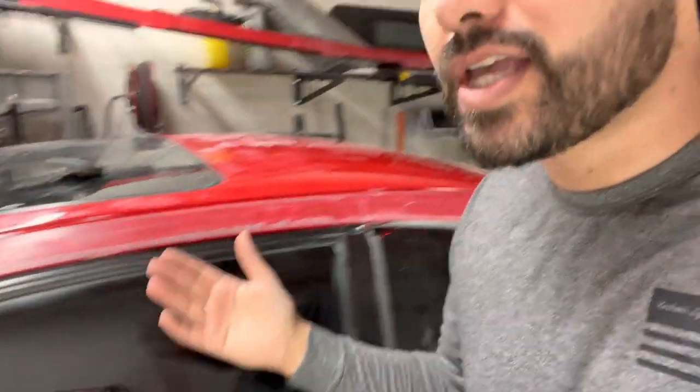But of course, the paint is trashed. This thing needs mechanical work. It still needs suspension work. It needs a clutch. I mean, it needs a lot of work. So I took on this project knowing that it was going to need a lot of work.